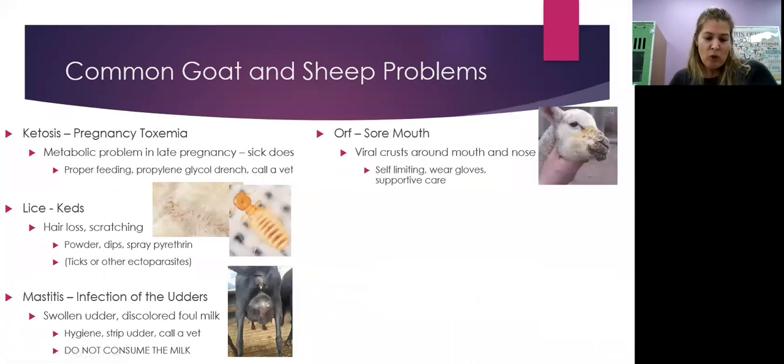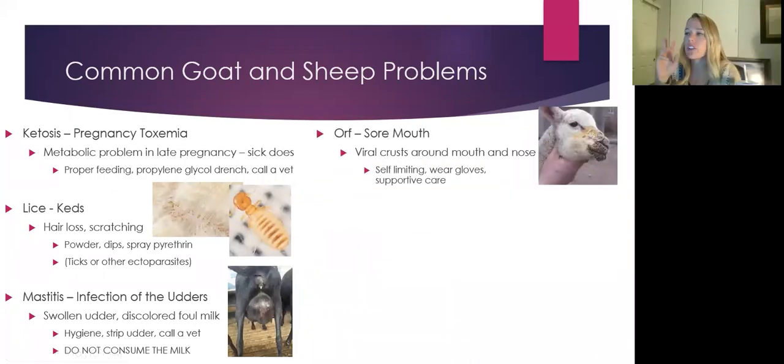Orf. Orf is fun. Dr. Dokenauer. Yeah. Sorry, we've got great questions coming in, but a couple on mastitis. Kenna is asking, she has a doe that got mastitis 3 years ago. She's wondering if she can still breed her.